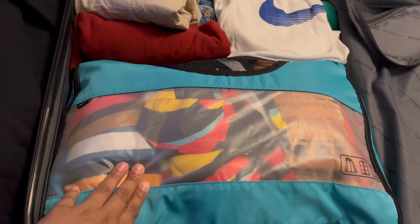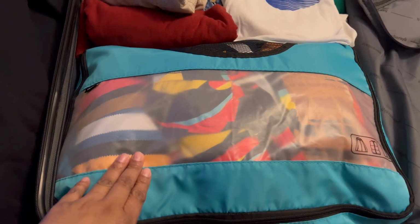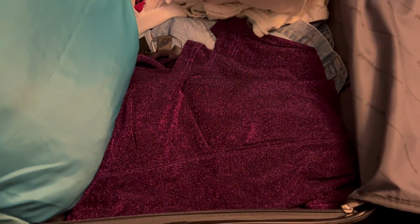This packing cube is full of sundresses and dresses for the evening for dinner. At the bottom here, that's my purple dress for the night that we are wearing purple. All of the ladies, we're going to an Italian restaurant and we're wearing purple.